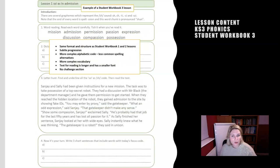And then on to Workbook 3. And again, you'll see same format and structure as Student Workbook 1 and 2, a subtle progression, more complex alphabetic code. So we're now looking at less common spelling alternatives, more complex vocabulary. The text for reading is longer and has a smaller font. And we now don't have space on the page for a challenge section. So we don't have a challenge section.